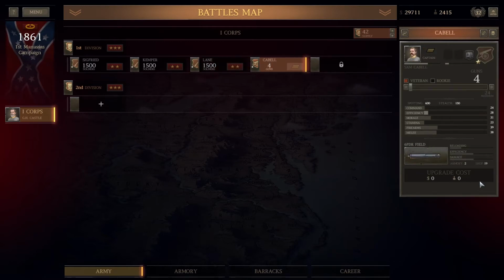Alright, so we also have Cabell here. We have 2 guns in the armory, 19 in the shop. Let's see how many, so I can get 1 pretty much free gun. I think I want to try and make this a 12 gun battery. You know what, let's go 14. Yeah, let's go 14. Yes, sir. And we have $6,000. I don't have any supplies, so I'm going to need to probably spend all that on supply.